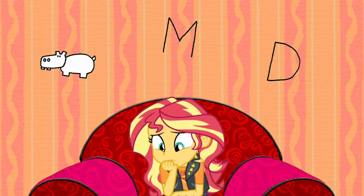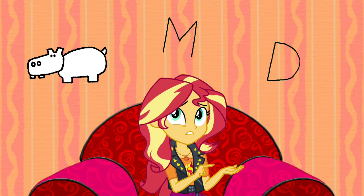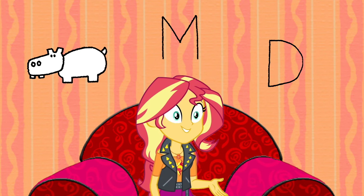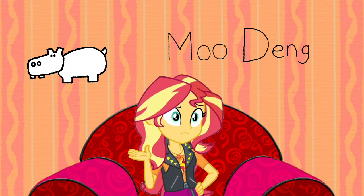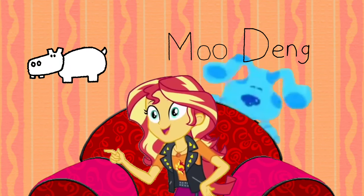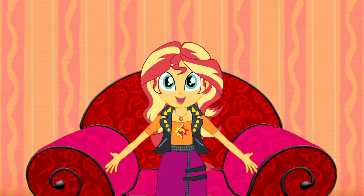Hmm. Maybe it's something that looked like a hippo. Yeah, and the two letters M and D are initials. But what do letters M and D stand for? Moo Deng. Moo Deng. Yes, that's it, because a Moo Deng is a hippo, and the two letters M and D are initials. We just figured out Blue's clues.